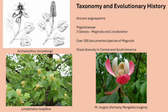Let's talk about the taxonomy and evolutionary history of magnolia. A lot of times you hear magnolias referred to as ancient angiosperms, or ancient flowering plants, which have been around about 130 million years, and predated, of course, by the cone-bearing plants of the gymnosperms. On the left is Archaeanthus linenbergii, believed to be one of the oldest members of the Magnolia family, the Magnoliaceae, and it was discovered in the fossil record on a ranch in Kansas.